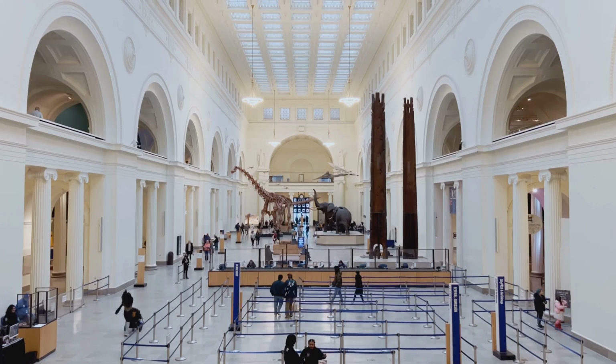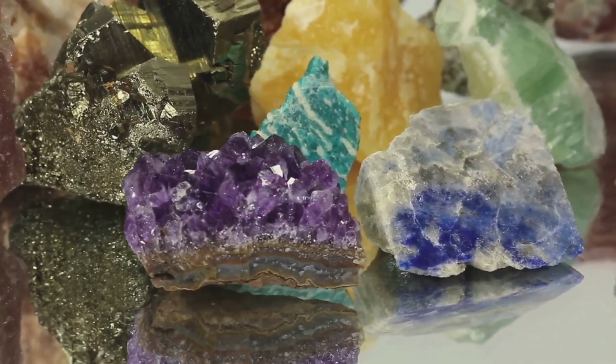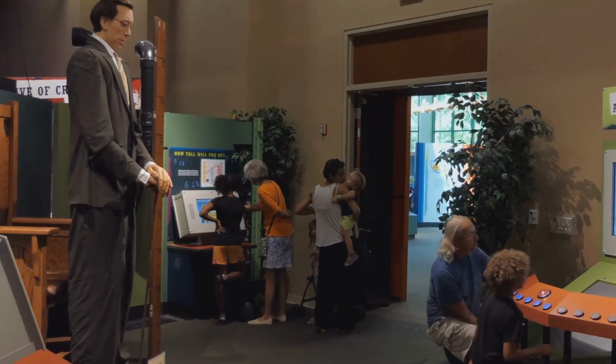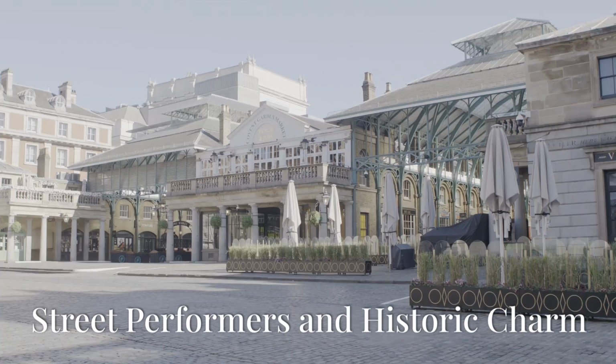But it's not all about the dinos. The museum also boasts a stunning collection of gemstones, meteorites, and even Darwin's collection of beetles. It's a fascinating journey through the natural world that's fun for the whole family. Just try not to get eaten by the T-Rex, yeah?